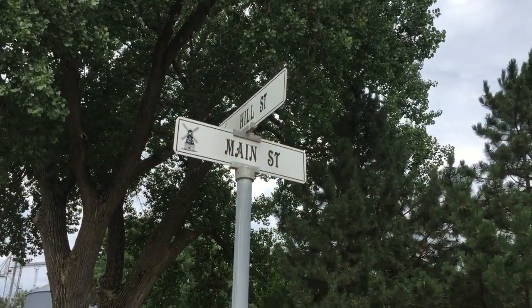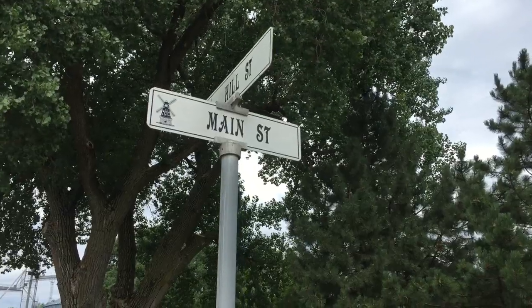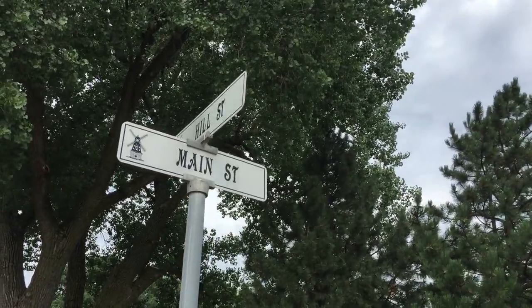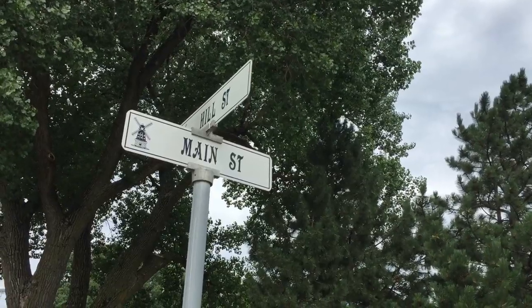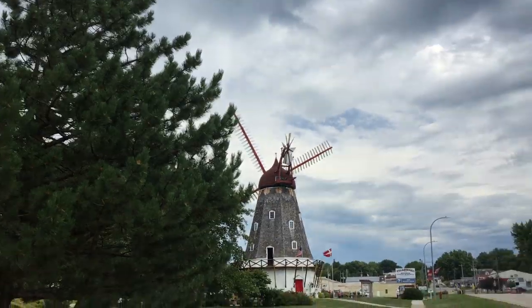What do we see over here across the street? They even have these cute little street signs that have the windmill on them and a nice little font. This is not what a street sign looks like in a typical American town. So you can see it's a little different here in this little Danish town.